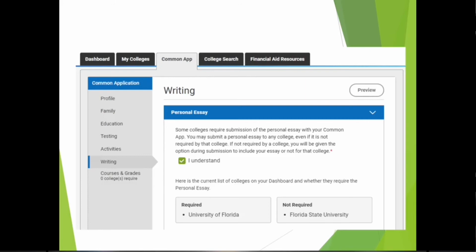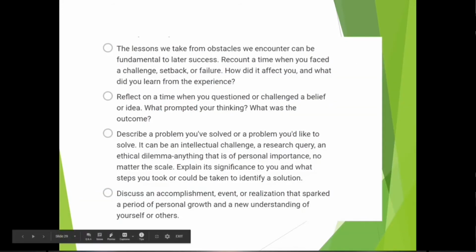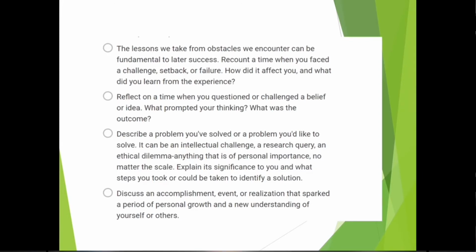What do you want the readers of your application to know about you apart from your classes, grades, and test scores? Choose the option that best helps you answer that question and write your essay using no more than 650 words. Here's a sample of 4 of the 7 essay prompts. Mr. Durden is going to provide you with some tips shortly to help you in the writing process.